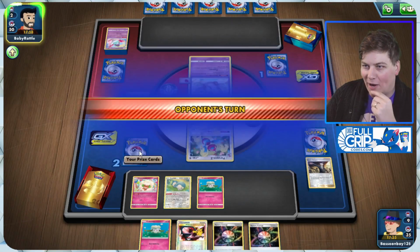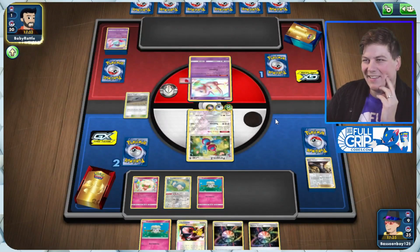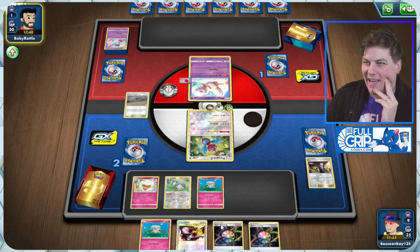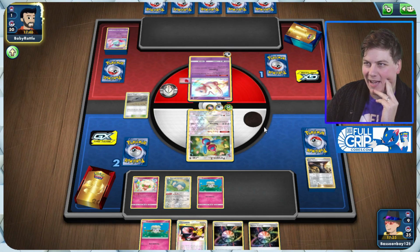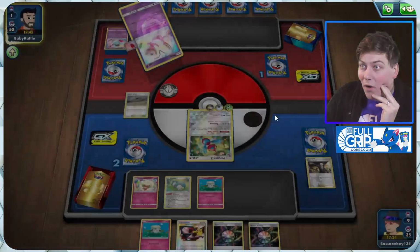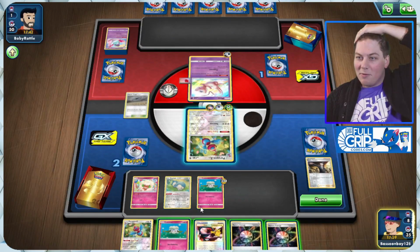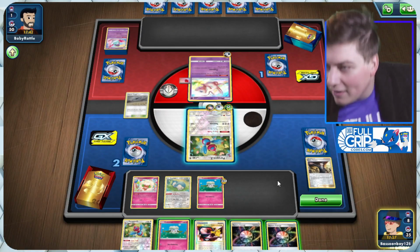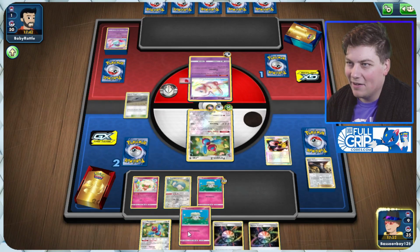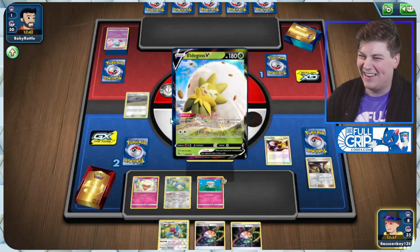Yo, the last 2 prizes are Whimsicott. That's hilarious. That is so funny. Because even now would be a good time to retreat into a Whimsicott. No! We're gonna... Wait. How do we win this? I think we can. We can retreat into the Lax, I think. Wait, we took it? No way, dude. We took this one. All right.